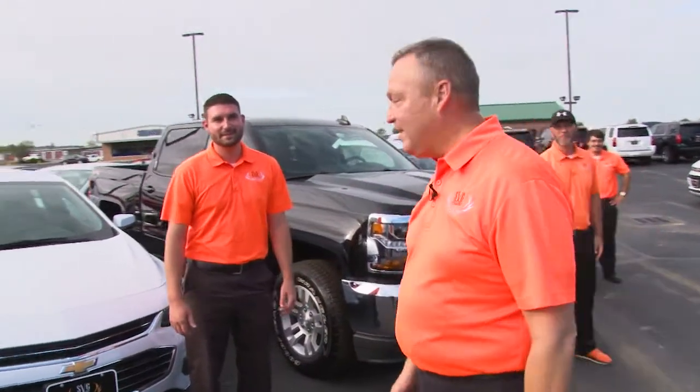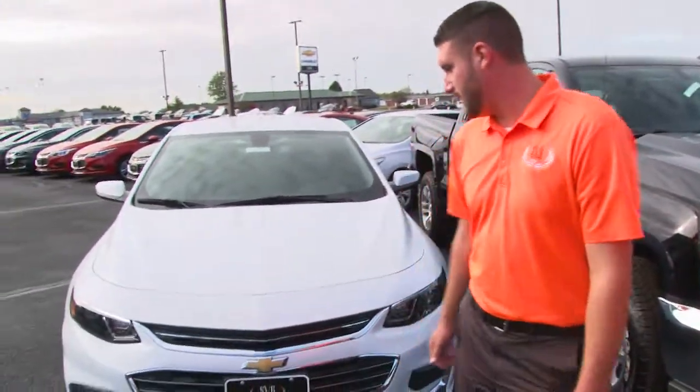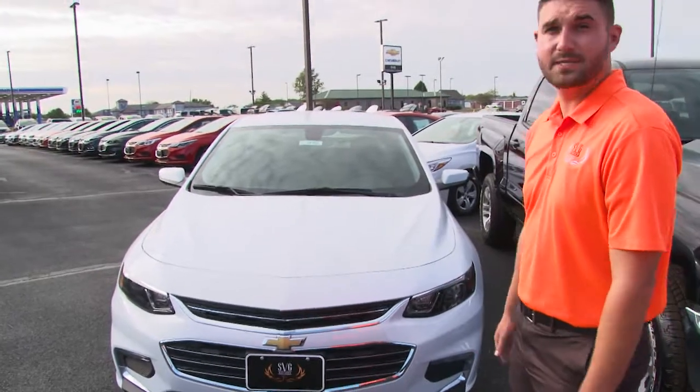Earlier, we talked about the performance of the Malibu, the Silverado, and the Equinox, but now I'd like to talk about design. Tyler, what can you tell us about the Malibu? On these 2018 Malibus, we're gonna have LED headlights and taillights.